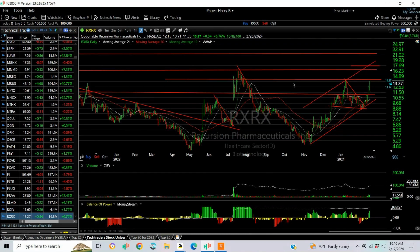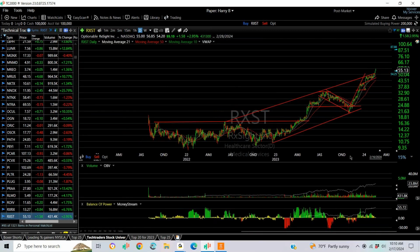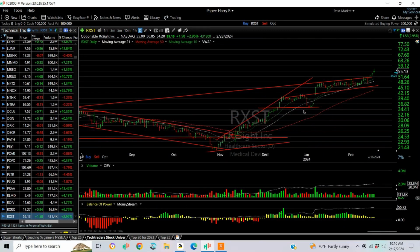I'm now looking for a move to the 17 range. RXST, love this chart. Wow, is this bullish? Extended though, however. Take a look at this trend line. It's perfect. Where can it go? Well, right now, it's just below the top of the channel. In my opinion, we have a little bit of more room towards 59, 60.